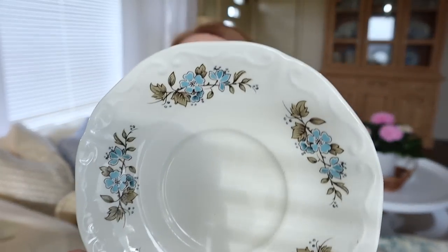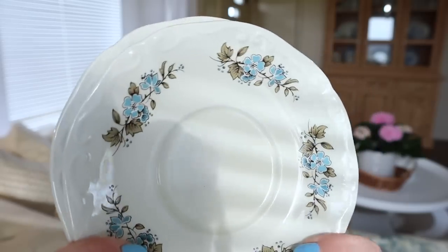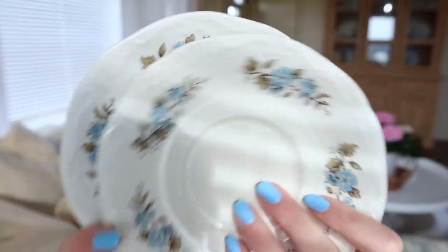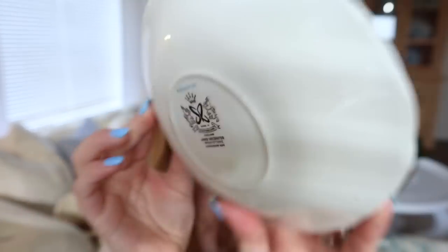And then I found two little saucers. These are ironstone as well. They're called Blossom Time ironstone. It says they are hand painted, made in Staffordshire, England. I thought the flowers on these, again, were so pretty. I just love that beautiful blue. There were two of these little saucers, and there's the stamp on the back of that one.